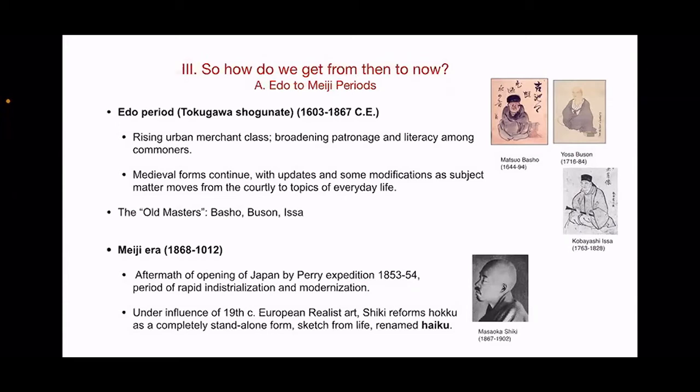What he did was take the hokku, that three-line verse that was the beginning of renga, and he recast it as a standalone form. It was no longer the ceremonial opening of a poem, but a sketch from life, and he renamed this haiku. So haiku really started at the end of the 19th century.